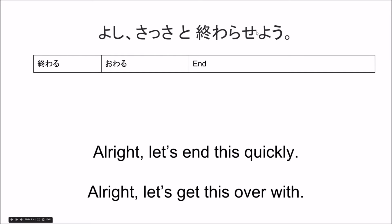Owaraseru is a group 2 verb. You see how it ends in an e sound? Owaraseyo, we can tack on yo to the end of it, which makes it let's make this end. Let's bring this to an end. Let's finish this, is sort of what they're saying. Sasato is to end quickly. Let's bring this to an end quickly.